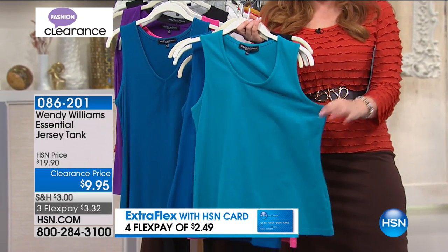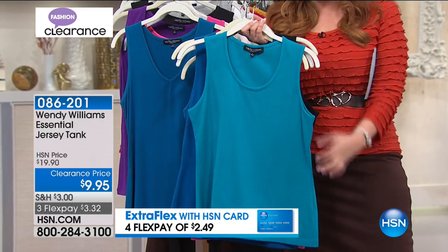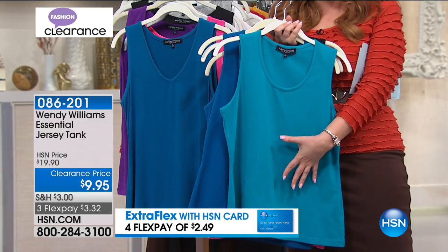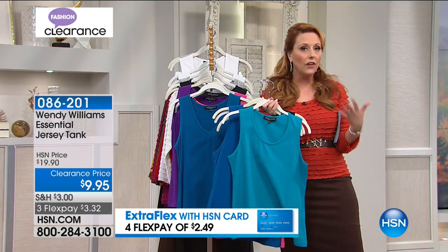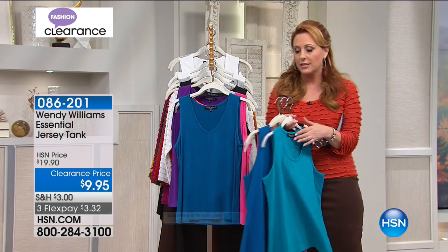I like the way the arms are fully fashioned here and they come up. They're not way down here. They're very modest. You've got a scoop neck, but it's not plunging. This is the perfect layering piece coming into fall, under your jackets, under your blazer, under your sweater, under your jean jacket. We all need a great tank, and Wendy Williams really knocked it out of the park with the fabrication.